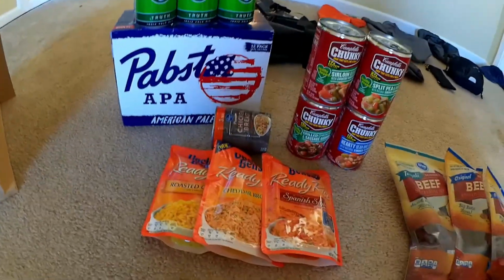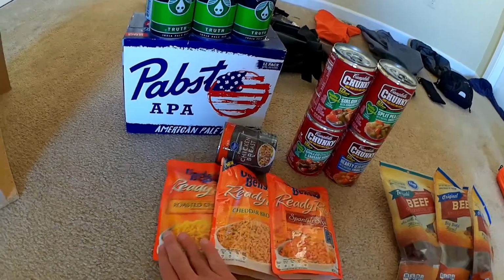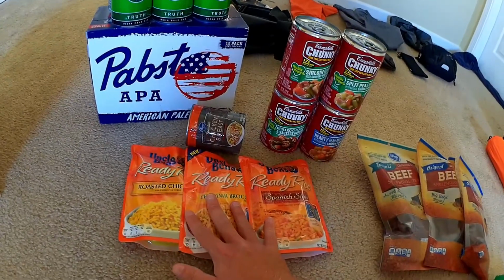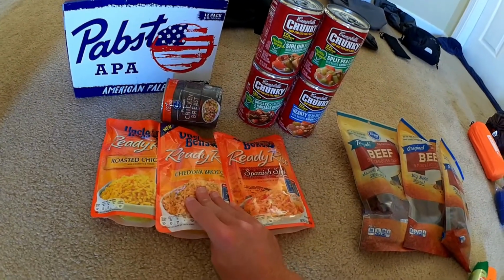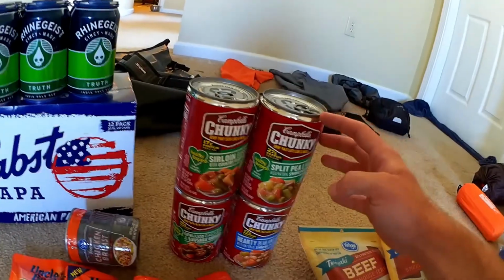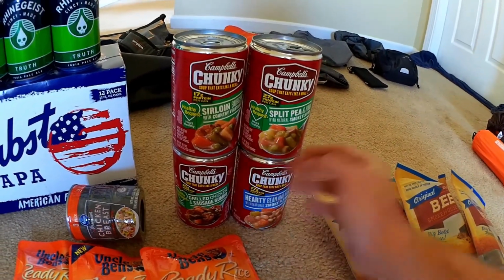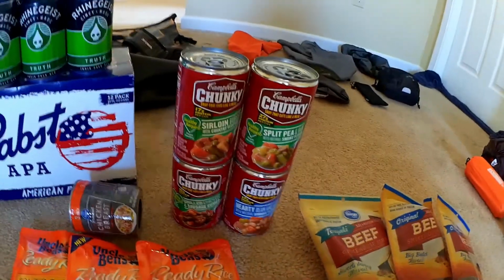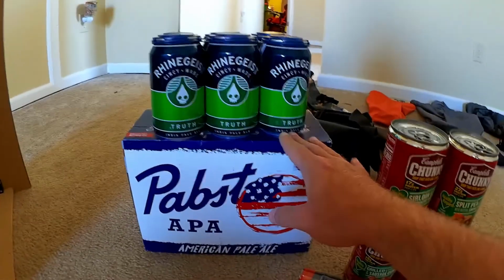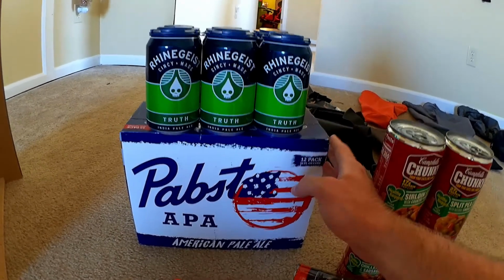Here's my food, nothing too fancy. I just have some pre-cooked chicken breast, as well as 3 different packages of ready rice. Basically just gonna mix this in with these and warm it up a little bit. I also have some Campbell's Chunky Healthy Request soups, varying levels of nutrition, but some of these aren't as good as others, so just have some variety. Beef jerky, some beer for the trip as well. I'm not gonna take all of these, but just bring a couple beers along the way.